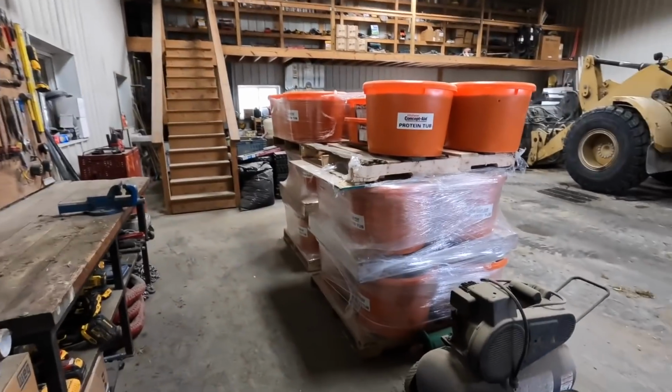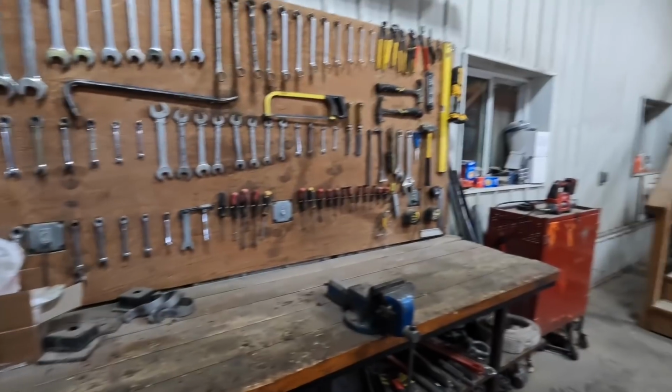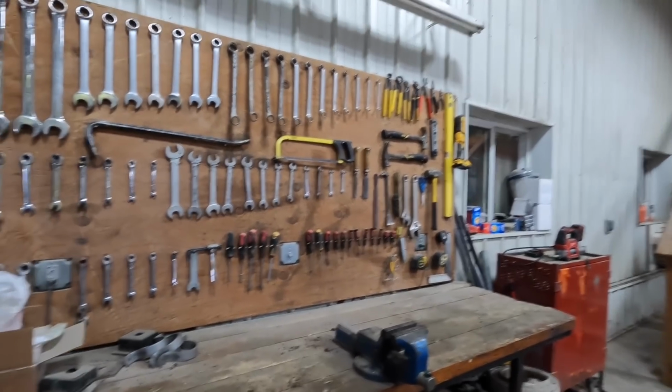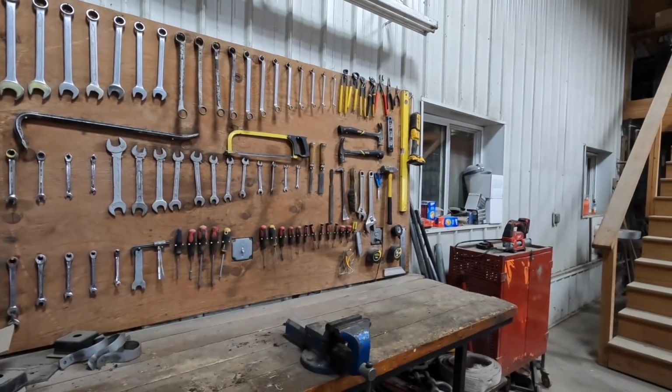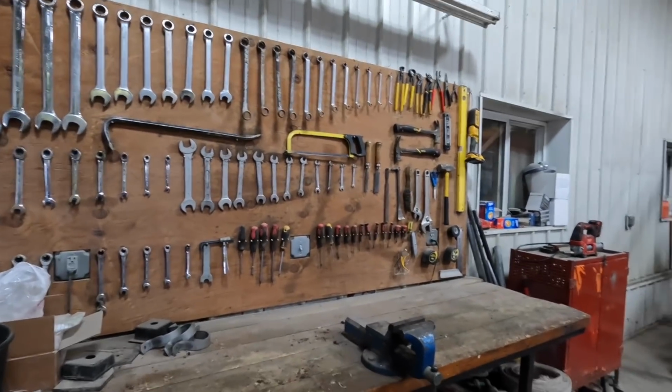Some lick tubs for the cows, tools, power tools. We don't have a huge amount of tools. We try to do some of our own fixing around here, but more serious things we typically will call the dealer for equipment. Yeah, air compressor.